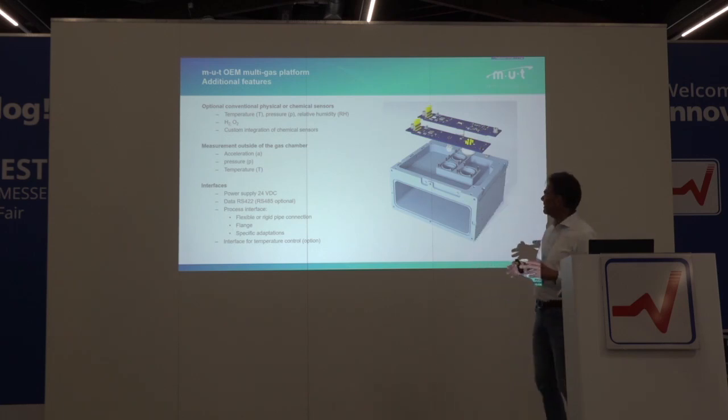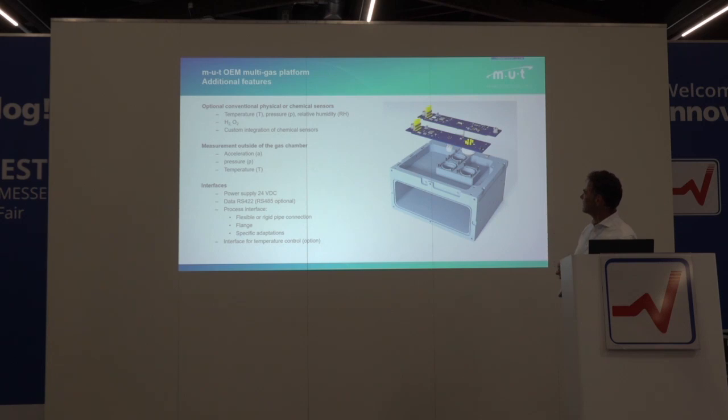Here you get a little bit of an idea how that looks internally. So down here we have the gas volume, which is roughly 300 milliliters. There we have the broadband infrared emitter as the heat source. We have the mirrors for the white cell and the 9-channel detector. And what I want to show here is that we also have designed the modules in such a way that other detector types like electrochemical detectors, metal oxide detectors, or semiconductor sensors could be integrated for gases that you cannot measure with infrared absorption technology.